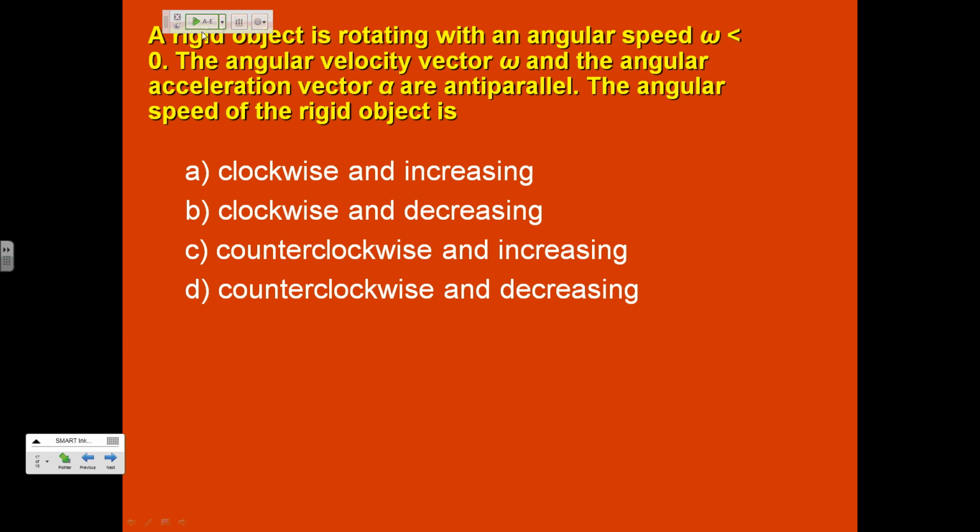All right, a rigid object is rotating with a negative angular speed, omega less than 0. The angular velocity vector and the angular acceleration vector are antiparallel. What does that mean, antiparallel? They're opposite directions, right? What's the direction of the angular speed of the rigid object? Is it increasing or decreasing? So first you want to ask yourself, is the omega clockwise or counterclockwise? And then is it increasing or decreasing? Omega is negative.